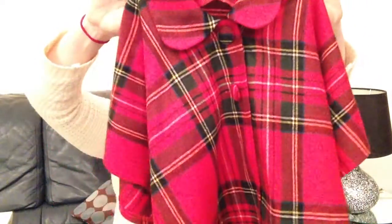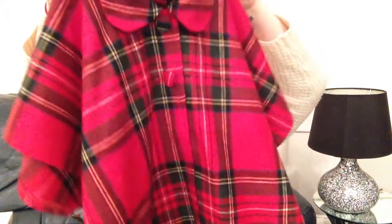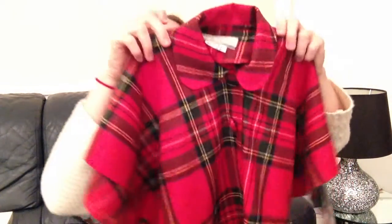I also picked this up, I couldn't resist being in Ireland to pick up something that is, well, kind of Irish, kind of Scottish. Actually it's the Stewart Tartan, which is my mother's maiden name. So this is a cape in the Royal Stewart dress tartan. I just think it's so cute. It's very Scottish. It's the kind of thing I could see her wearing at New Year, which would be so adorable. And because it's our family tartan, I thought it was really cute.